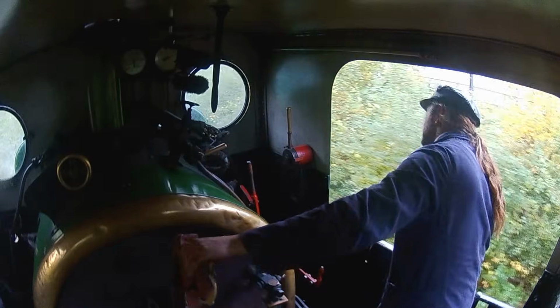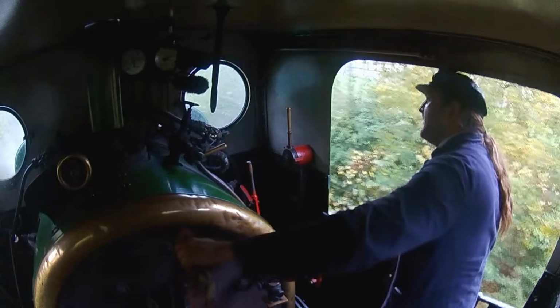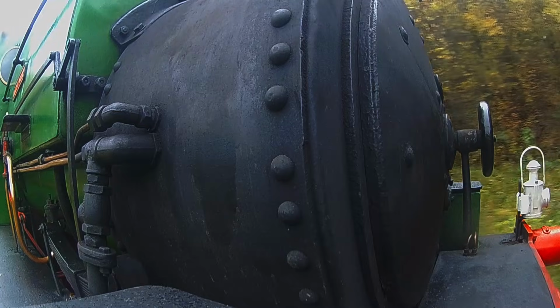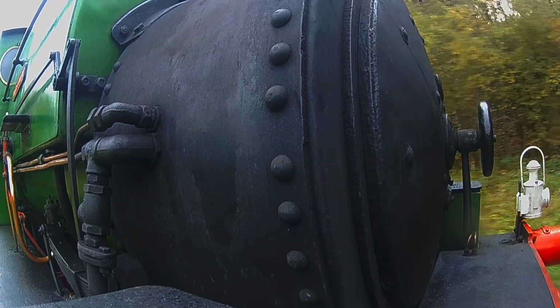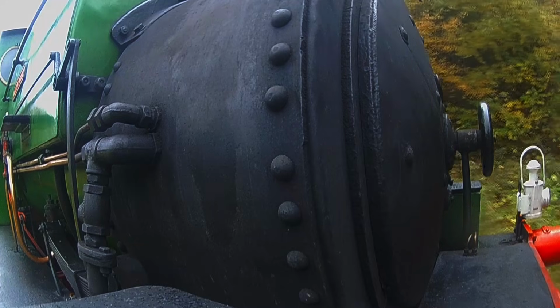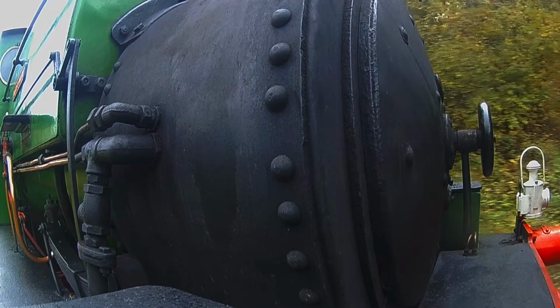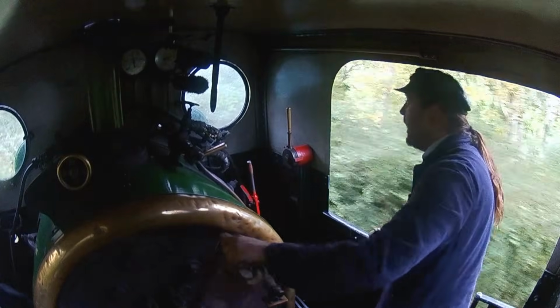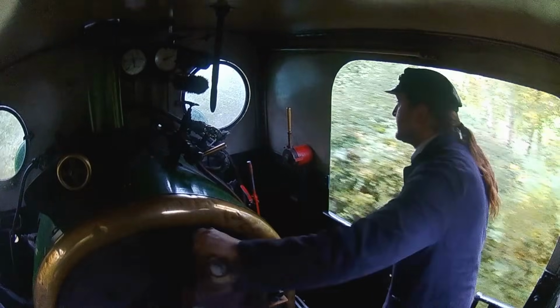Now, yes, certainly the linking up is slightly interesting, the reverser rattles a bit, and the safety valves when they go off make a horrible noise. But in terms of sensation, this is absolutely fantastic. It's just a really nice little engine, a good all-rounder. And for what they do here at Middleton, it's absolutely superb. It does all their needs very easily indeed.